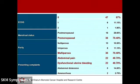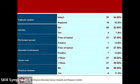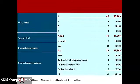Most patients had ECOG 0. They were premenopausal and multiparous. Abdominal pain and dysfunctional uterine bleeding were the most common presenting complaints, with a duration of 3 to 6 months. Right-sided adnexal masses were a common finding in the pre-op imaging. Most of the patients had completion surgery, around 48%. Left-sided tumors were common post-operatively. Most had intact capsule with no peritoneal spread and no omental involvement. Tumor size was less than 10 centimeters in 27 patients and more than 10 centimeters in 27 patients. Most had no residual disease post-operatively.